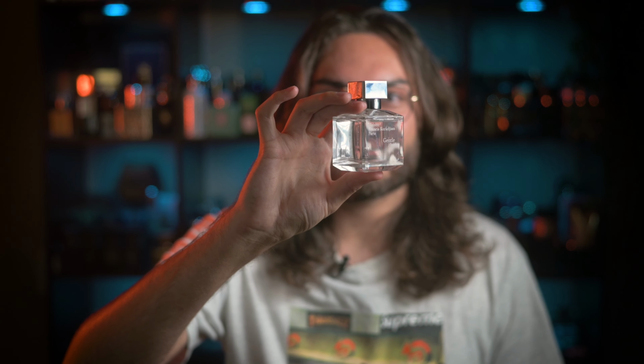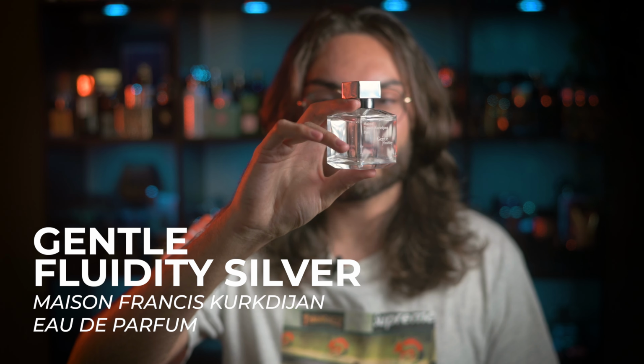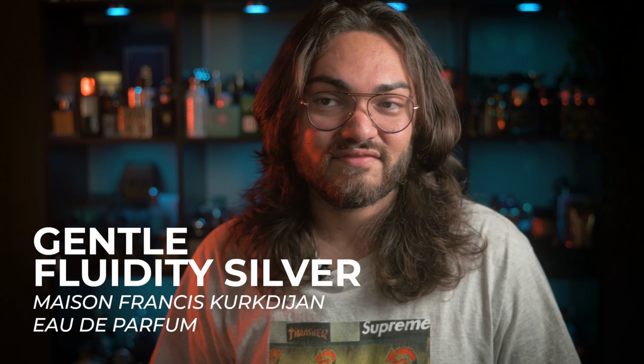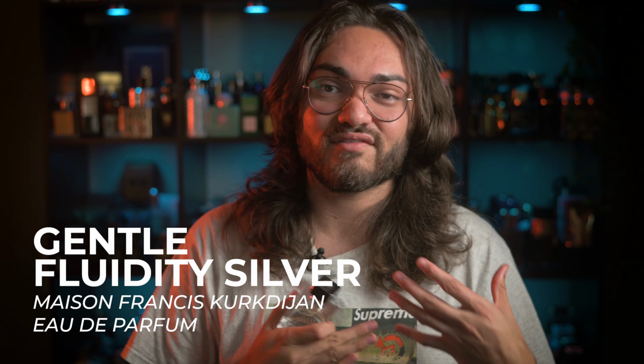This next one is one of my favorite niche fragrances of all time, and it happens to be a really strong summer, spring, and fall fragrance. And this one is Maison Francis Kurkdjian's Gentle Fluidity Silver. Now there is Gentle Fluidity Gold, and I've seen some Middle Eastern clones of that one, but we're still waiting for a more affordable version. I actually have one on the way, so that one I'm really excited to get into. So hopefully it stands up to this fragrance. So we're gonna be doing a comparison video really soon, so stay tuned for that one.